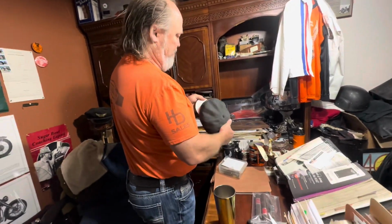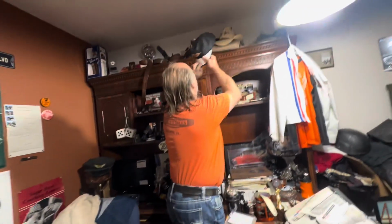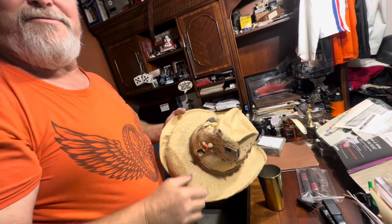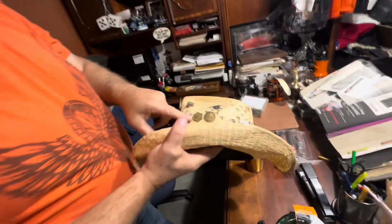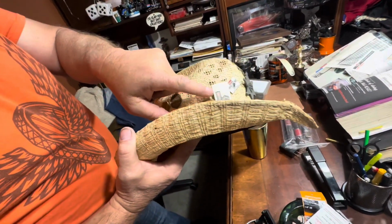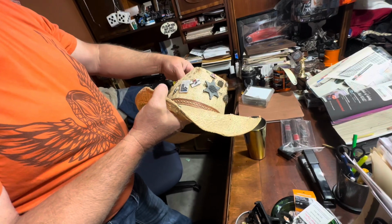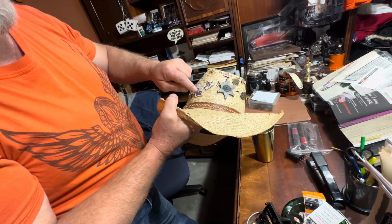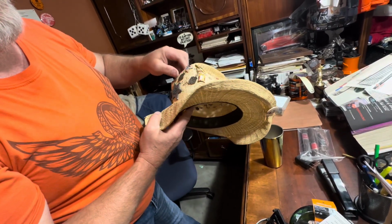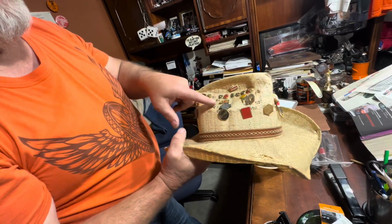I've got several of these old hats. This has got a lot of, got this from an old friend of mine, 85 years old. It's got a lot of old pins on it, that's '79. Wow. That old spark plug. That's the Olympics of 1980. Old Alabama pin. These are all AMA pins, early pins.